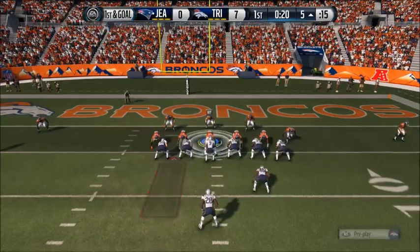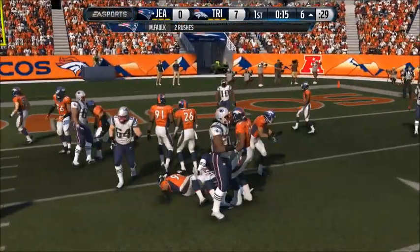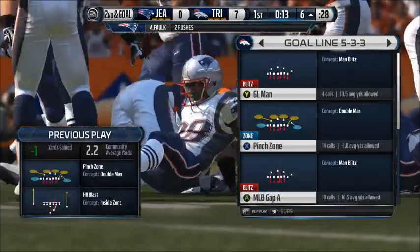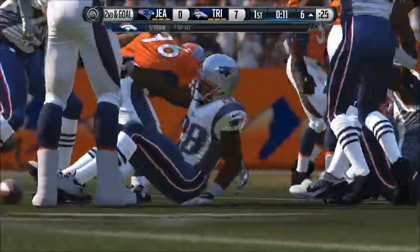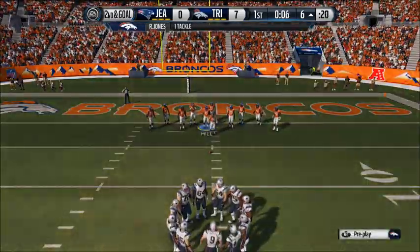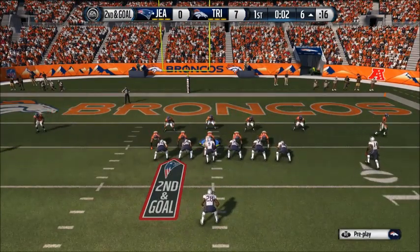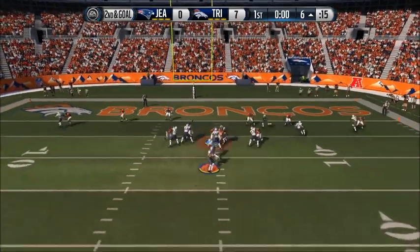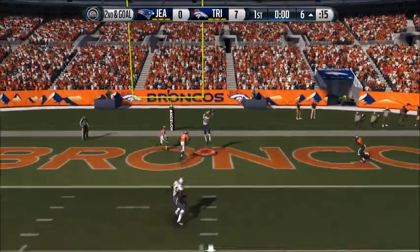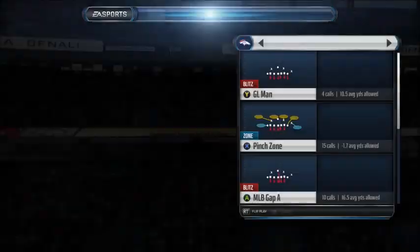After the long gain, let's see what they do here. And this won't even get back to the line. They'll end up losing one. Good job by the defense. They stopped the offense that time on first down. Now the defense is in a good situation. Offense lines up here. Second and goal from the 6. Throws the pass. Had it for a moment, but then lost it on the hit.